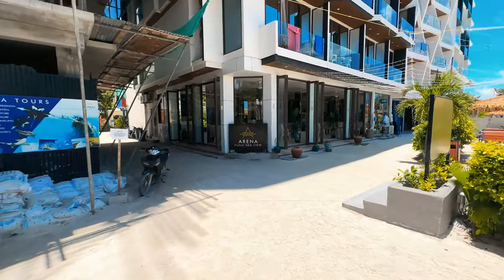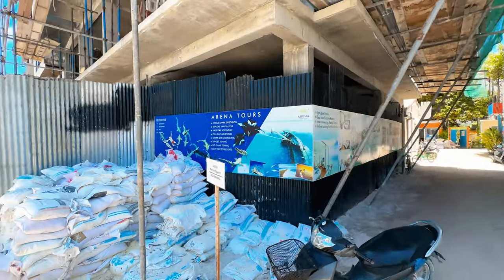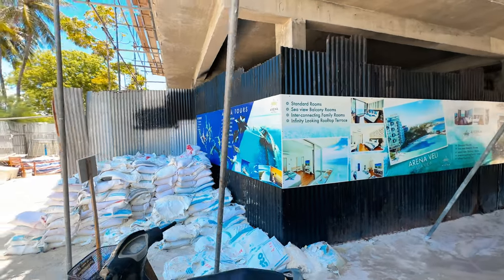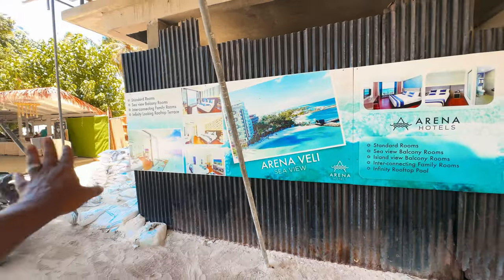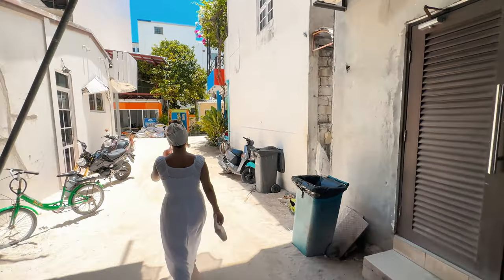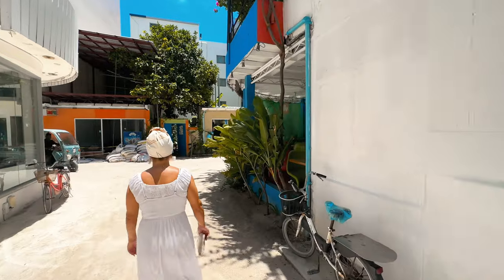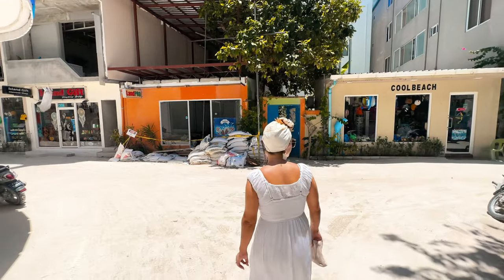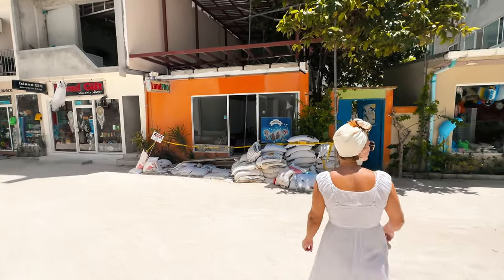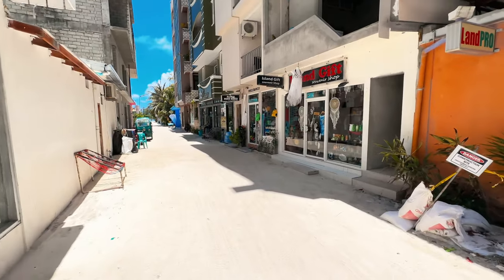And this tower that is being built is also going to be a part of the Arena Hotel, and it will be Arena Grand. As you can see, that portion of the beach is closed off, so now we're cutting into the side streets, the inner streets, where you would find shops and stores. And yes, there are a lot of tuk-tuks as well, because that's what they transport your luggage to and from hotels in. So let's start towards the end, going this way, and then we'll just walk back.